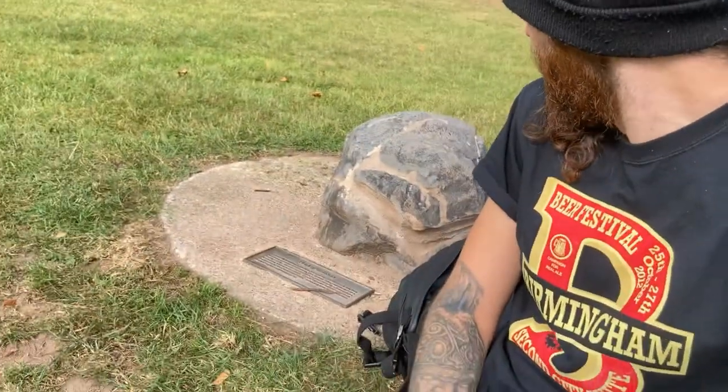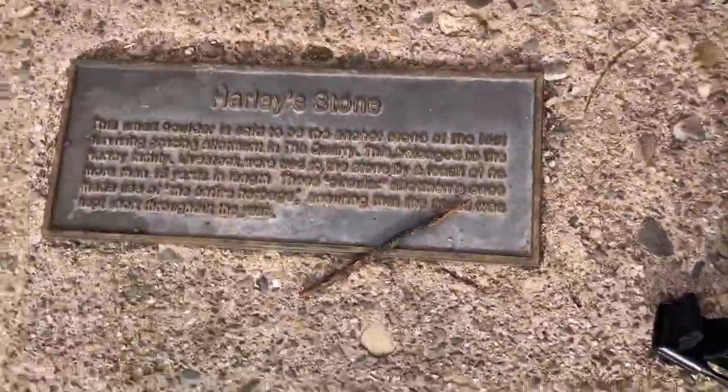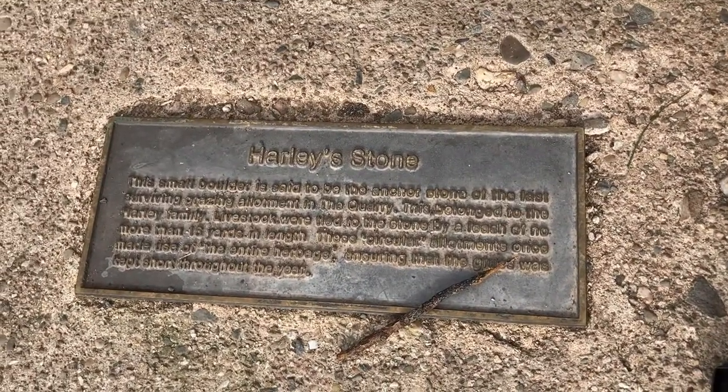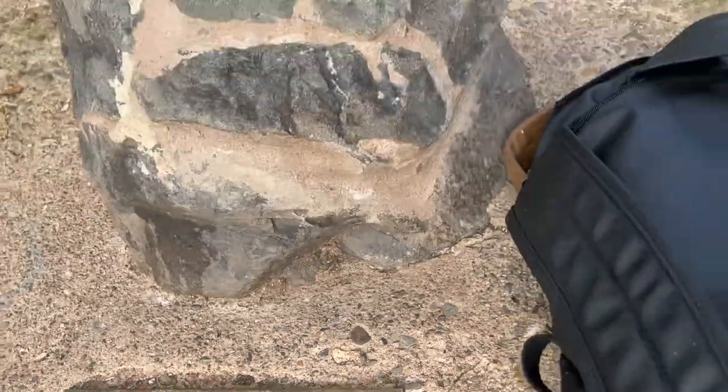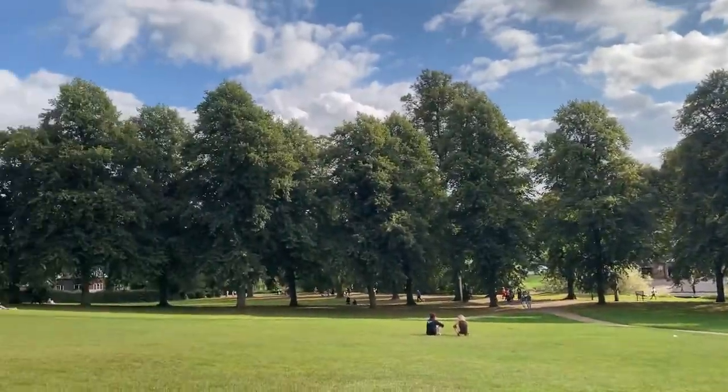And I imagine it was just covered in these stones. Is that what they're saying? It doesn't look like you can tether much to it. Not sure what they're on about. But here's the plaque. Good, isn't it? Definitely been repaired as well.